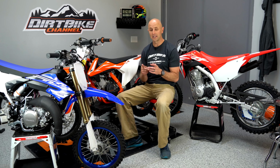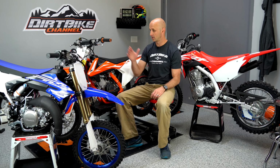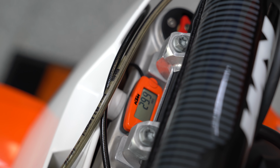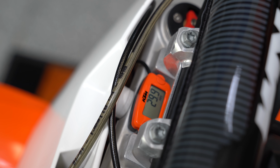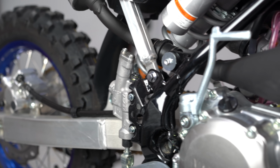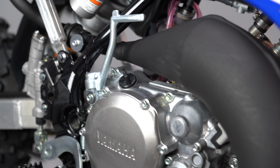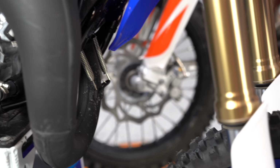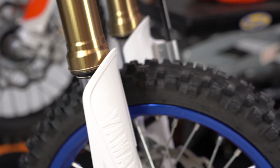The other thing that's really nice is if you've got an hour meter. A lot of the newer KTMs are coming with hour meters. I just ordered an hour meter for the Yamaha because it's important, especially on some of these more high performance race bikes. It's really important to keep track of these intervals of how often you're doing gear oil changes or engine oil changes. So it's probably a really good idea for you to get an hour meter and install it on every one of your bikes. I highly, highly recommend that. That way you're not guessing when you did this or when you did that.